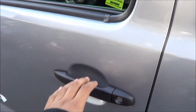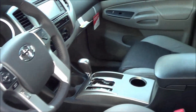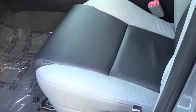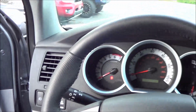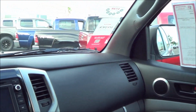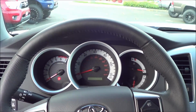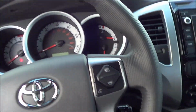Now it is a silver exterior color with a two-toned gray and black leather interior. Full manual driver's seat. Now, stepping on into the vehicle here, it has a pretty high step-in height, but nothing compared to a full-size pickup truck. And that's one advantage you do get when you get a mid-size pickup truck.